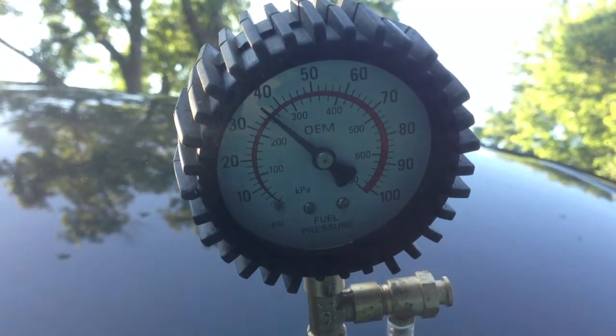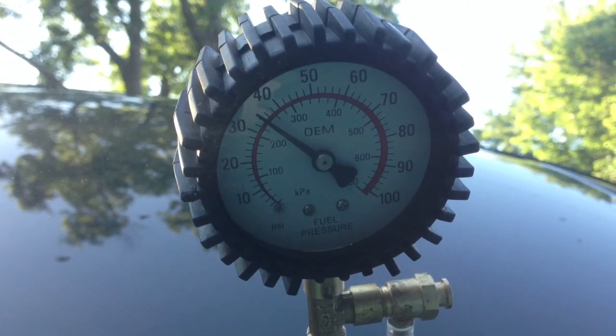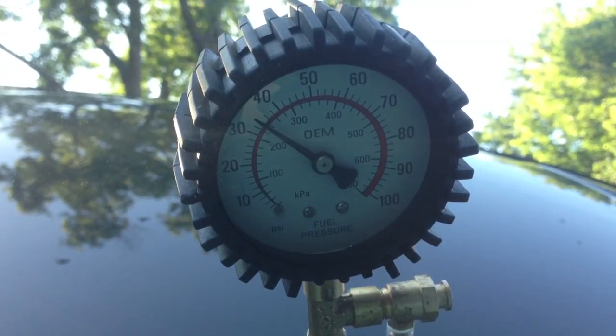So after about 2 minutes or so, it'll go back all the way down to about 20 pounds, and then it'll kind of hold there.